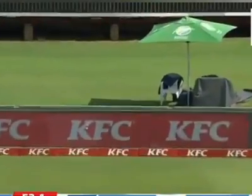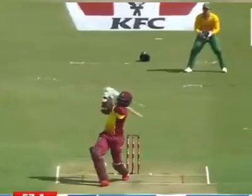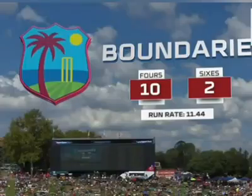Rabada, off the edge and away for 4. Had Quinton de Kock wrong-footed as Mayers was looking onside. Gone at it again. This time it's out closer to the middle of the bat. And it's away for 4. Up in the air, and it's over. Oh, tantalizing for David Miller, who's on the boundary square.